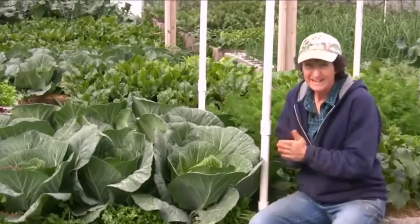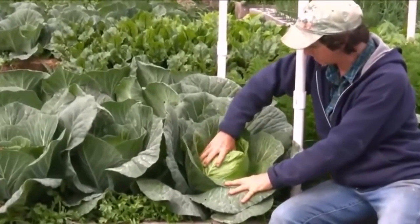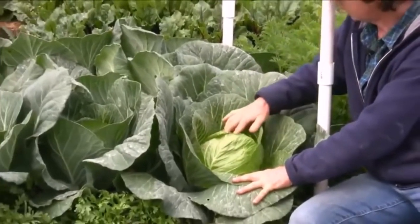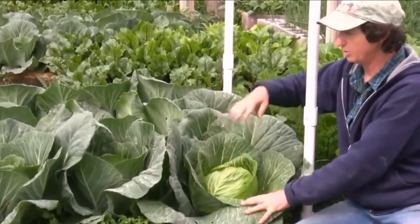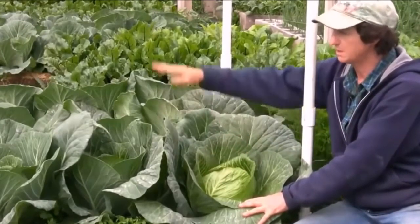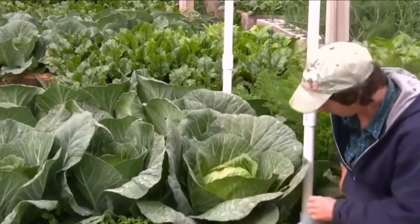So, exciting thing today. This cabbage is ready to harvest. To know if your cabbage is ready to harvest, you just want to give it a squeeze. And if that head feels really firm, then it's time to take it out. I have like 9 cabbages in here. I know that I need to be starting to eat them because I can't eat 9 cabbages in 1 week. So what I'm hoping is that they ripen a little bit, maybe a few a week. But this guy's definitely ready to go.